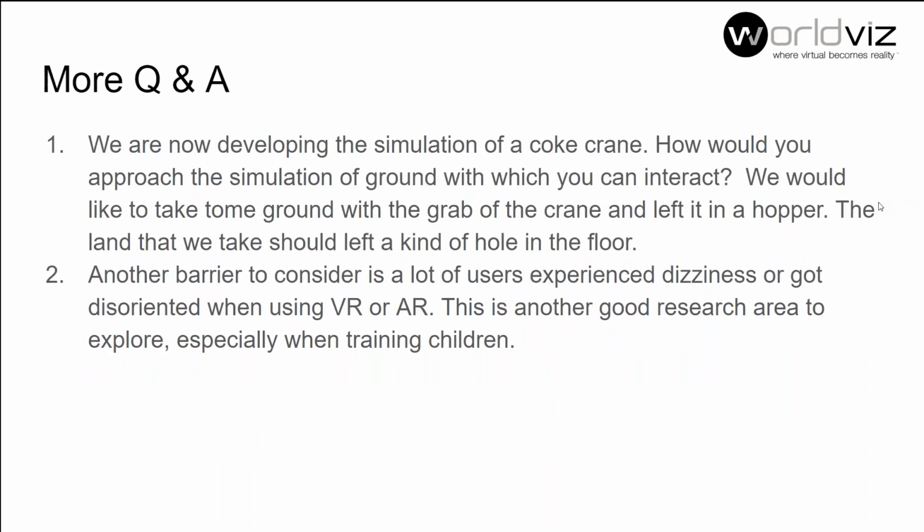A little bit more here. I think this question, specifically this first one, is about how we would simulate the ground for a crane coming in and digging a hole. I'm going to have one of our specialists follow up with you specifically on how we might do some material simulation. It's definitely going to be a little bit more complex on the material science side to really create a realistic ground simulation.